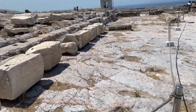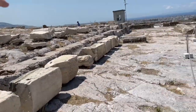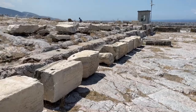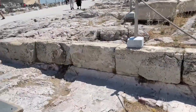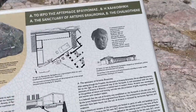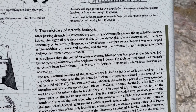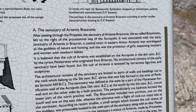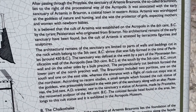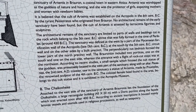Okay. So this is the Sanctuary of Artemis, and it's kind of like a triangular shaped building. You can see where the fences go, that this used to be part of it. And there's really not much to this one, but let's go read the placard here. So this is the sanctuary. After passing through the Propylaia, the Sanctuary of Artemis Brauronia, the so-called Brauronion, lies to the right. Sorry about the wind. Believe that the cult of Artemis was established in the Acropolis in the 16th century BC. The architecture of the sanctuary.